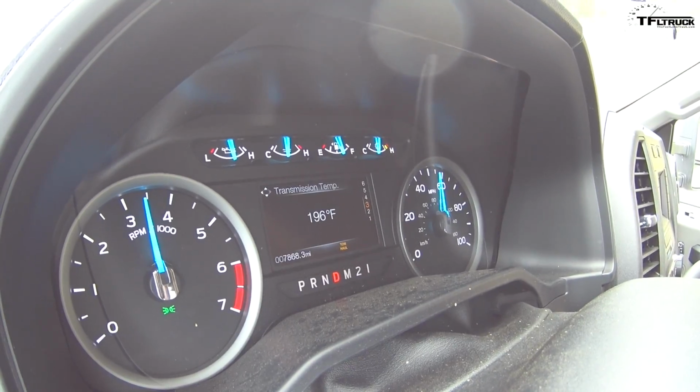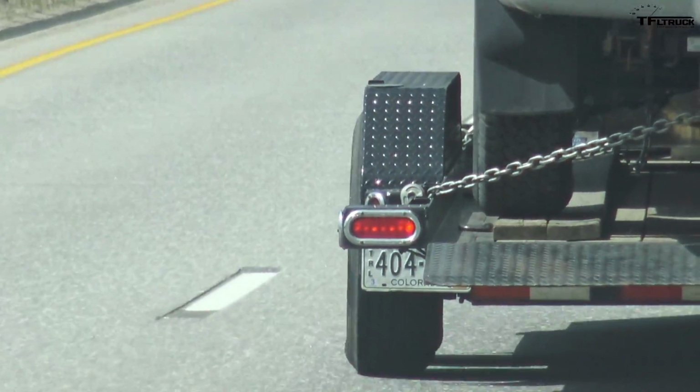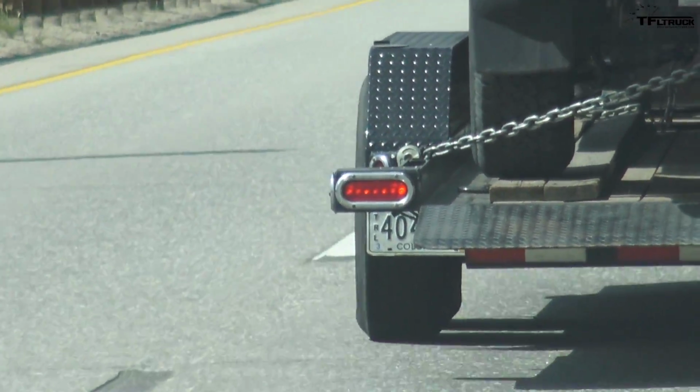Almost down. This is 8 miles of grade, which is really tough on trucks. This is the world's toughest towing test, really, because of high elevation and steep grade. Here's the final number: 12 brake applications, exactly the same number as the Ram.